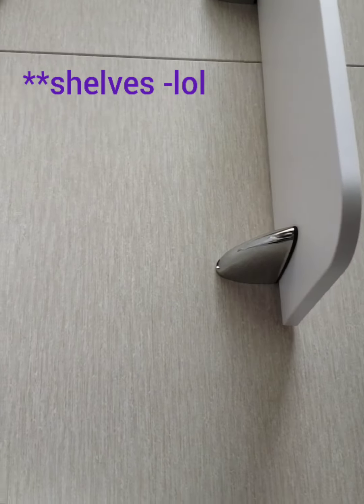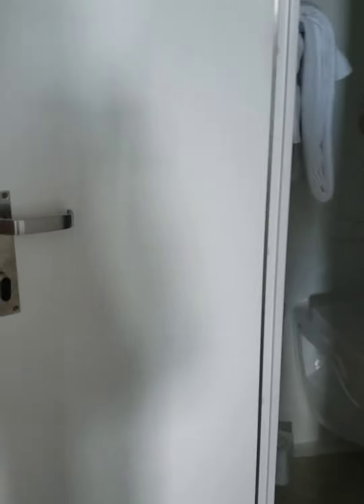Nice big mirror. Hey Brian. Some chairs. Nice bed. Big TV. I'll shut the bathroom for now. And closets. Big closets. Nice.